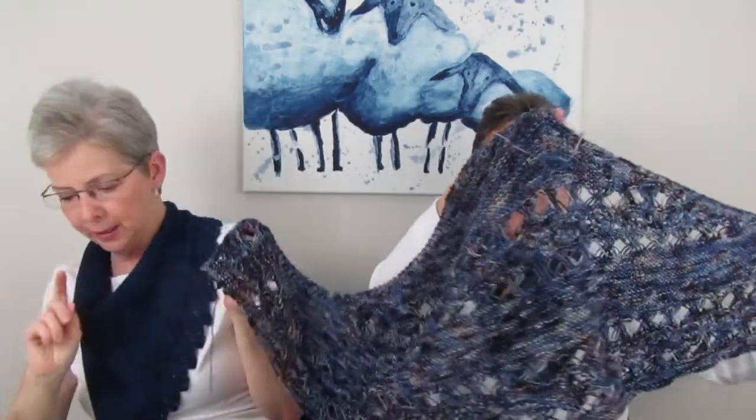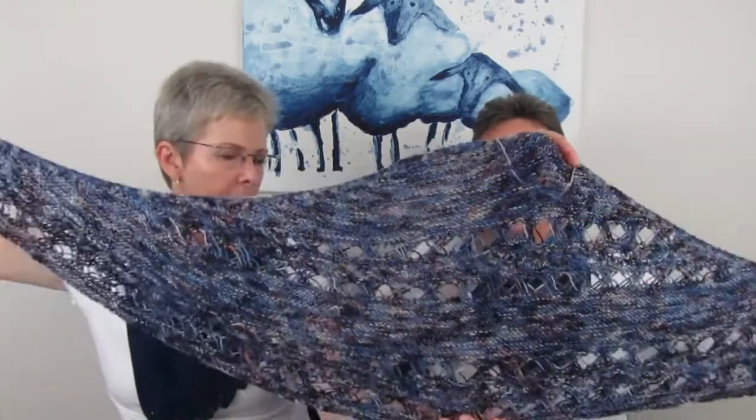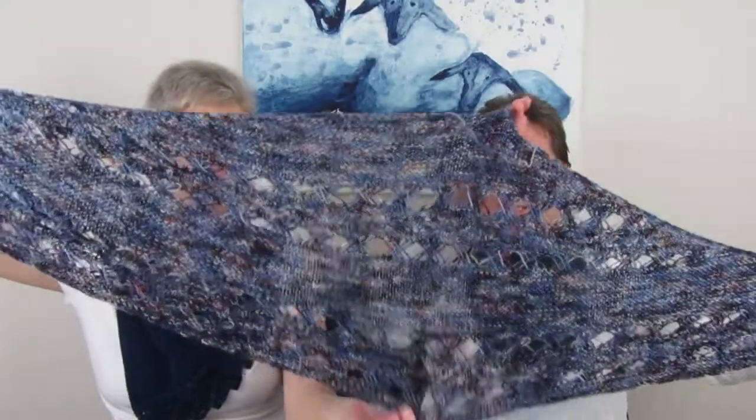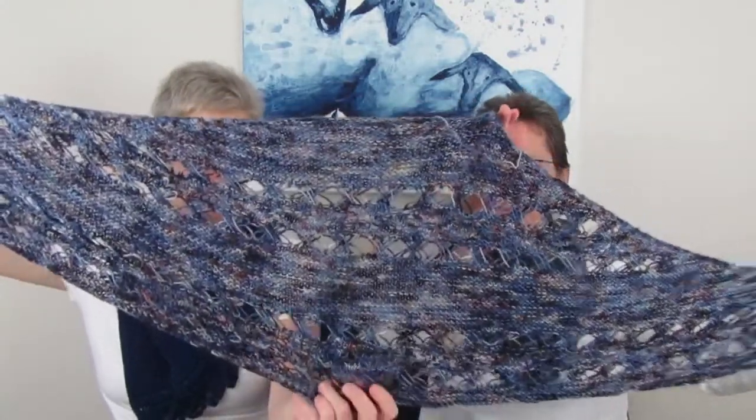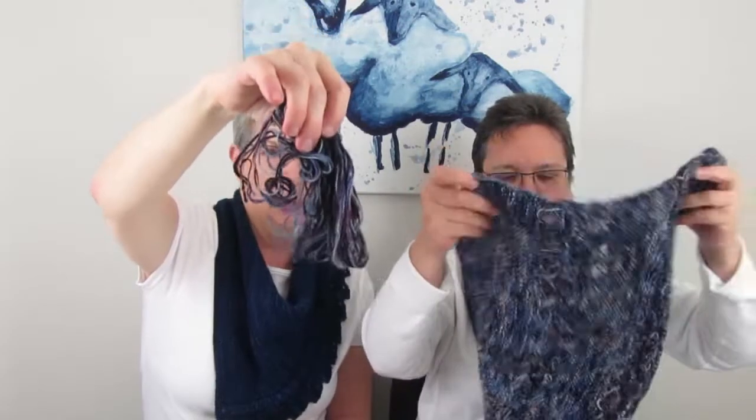Now, the pattern itself is a very different shape. It's a crescent shape. Oh, it's lovely. I'm really happy. So it does need to be blocked. I'm looking forward to that, and that'll look great with a jean jacket. Now, I have this much yarn left, which isn't too much.